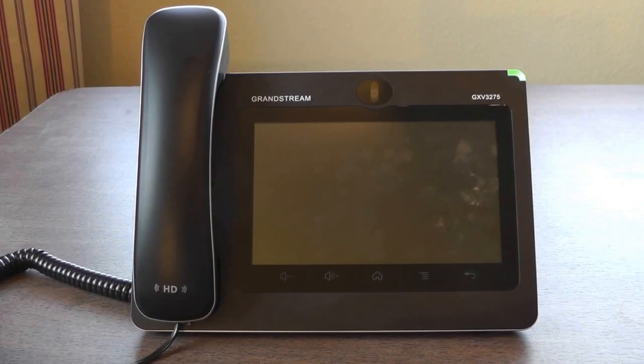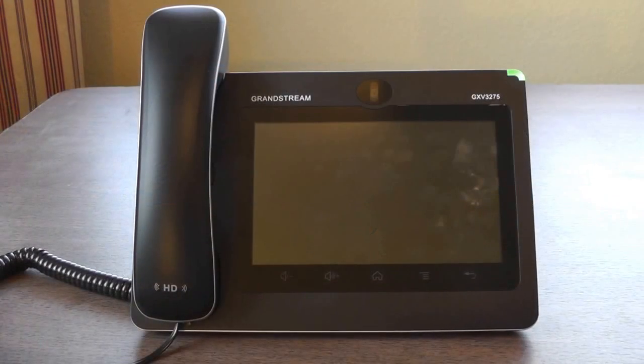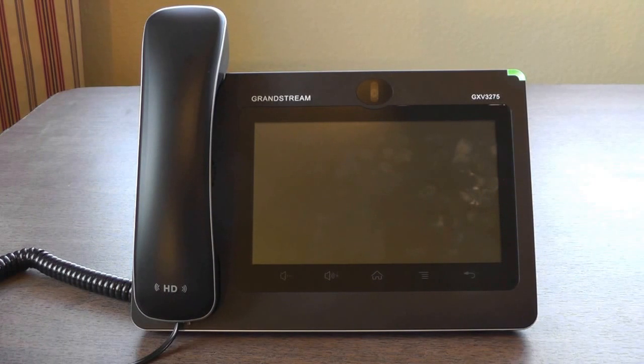Hi, I'm David Simmons, and this is a review of the Grandstream GXV3275 Android Desk Phone. This is a fully digital phone. You can't use it with a regular POTS line. You do need a VoIP service or IP PBX to use it. It runs Android, so it's a lot like having an Android tablet with a handset and stand.